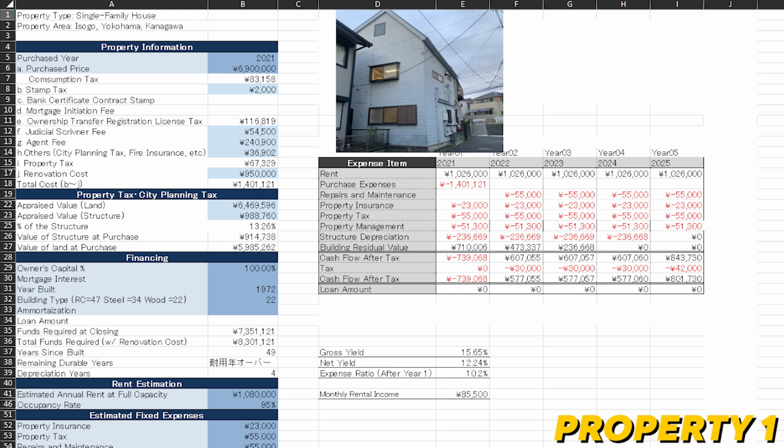Property 1. This is a single-family home built in 1972 in Isogo Ward in Yokohama. The purchase price was 6.9 million yen or $47,000, and it was purchased in 2021. You pay all of these fees and taxes that are associated with the closing. The funds required at the closing was about 7.3 million yen or about $50,000. Renovation cost was 950,000 yen or $6,500. So the total initial cost including the renovation was 8.3 million yen or $57,000.